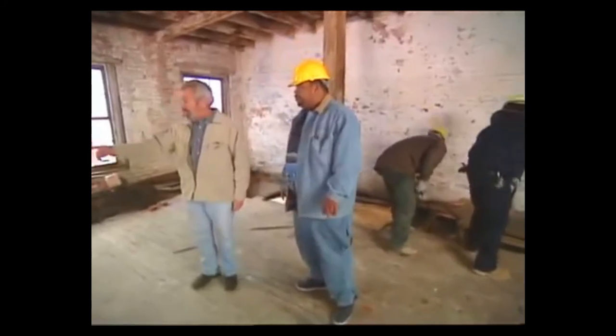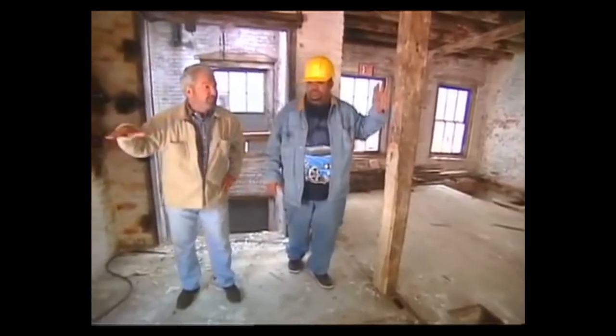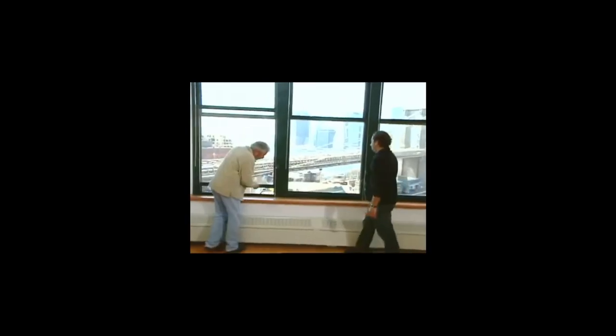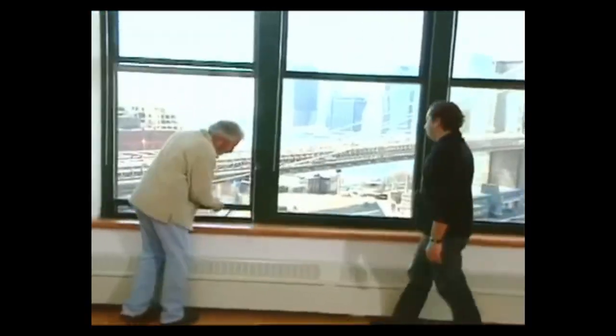Now, what happens over here with the elevator shaft? I got three guys here and three guys upstairs. And that is the pit. This is the pit. Now we're on the windows. And what's going to happen here?